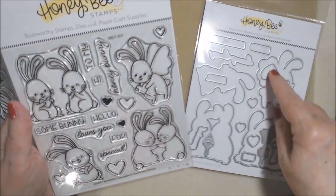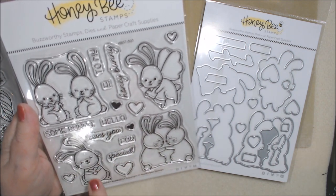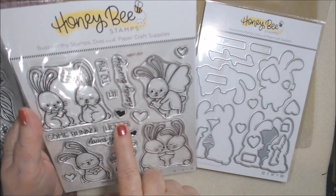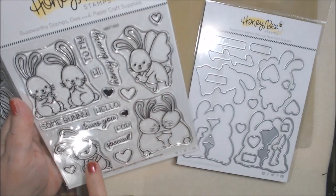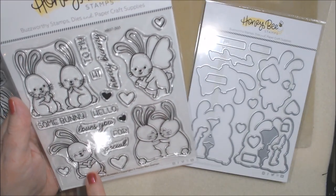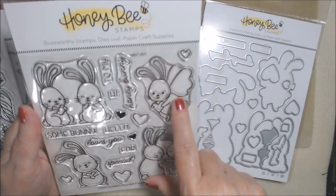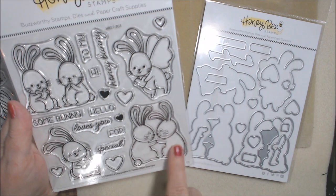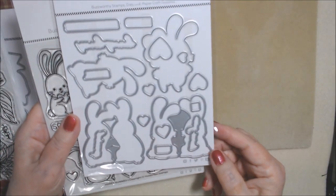So, yeah, you've got dies for the hearts. Somebody loves you, for somebody special. Just a hello, a hi to my honey bunny. And you got the cute little bunny holding the heart here. This one has wings. Could be an angel bunny. Who knows? And then just friends holding hands or whatever. Or a honey bunny. And then the dies to cut them out.